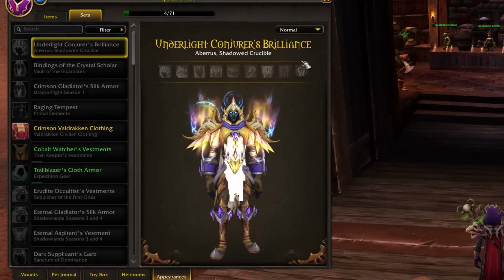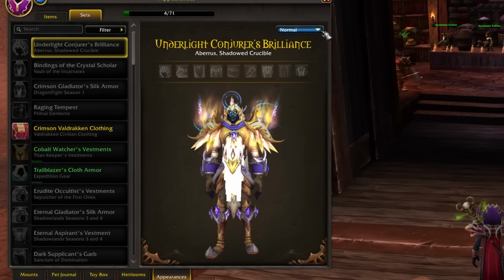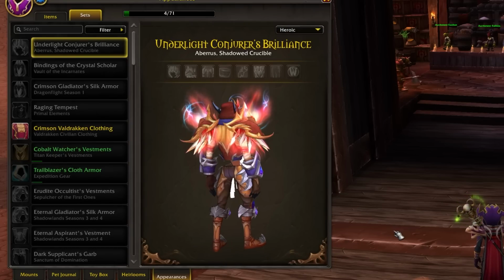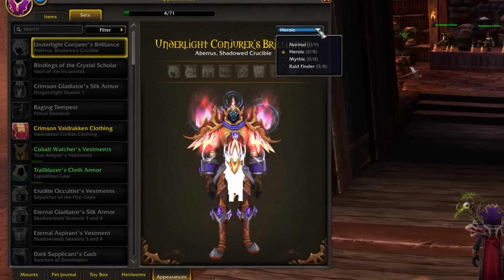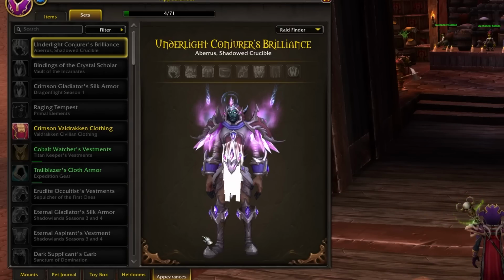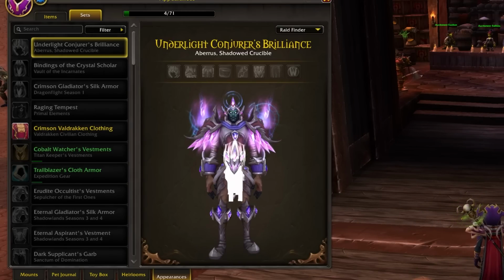Mage overall I found to be a pretty weak set. If I was going to do a tier list in the future, this would rank pretty low. I do understand that some of these particle effects aren't working, but none of the color schemes are really hitting for me. None of the palettes are really adding up. We have an unfinished Mythic set, so maybe that's going to come out looking really cool. And the Raid Finder actually seems to be the strongest here, especially because I'm a Nightborn. This looks very Nightborn Mage.